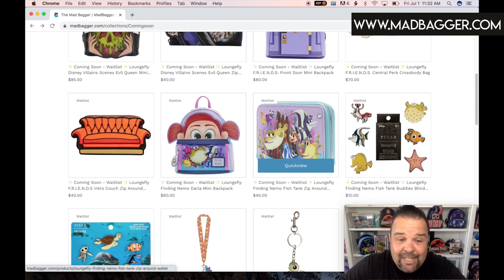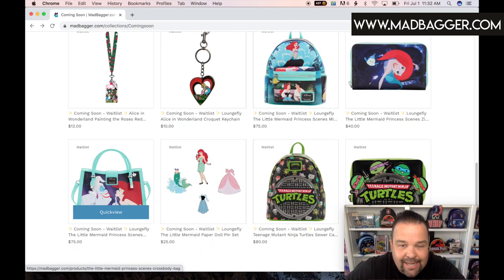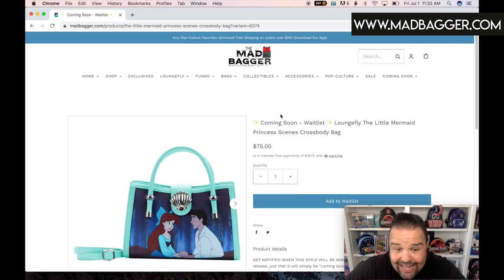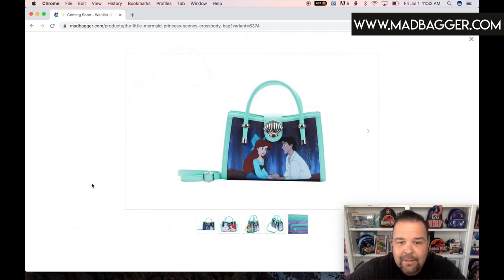Now, the Princess Scene series is pretty much a three-piece series for every single movie that they're doing. It's a crossbody, a backpack, and a wallet. I know a lot of ladies are collecting the crossbody. The crossbodies are really, really cute because they have these really cool little objects that they use for the closures. Now, this is going to be the Little Mermaid Princess Scenes crossbody bag. Looks like they did a metal seashell for the closure there. More than likely, this is going to be a magnetic closure underneath the vegan leather.